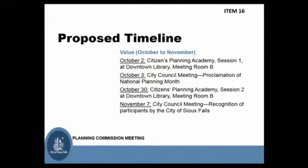And then we would have the October 2nd first session. We would go to City Council to do a proclamation for National Planning Month. Then we would have our second session on October 30th. And then we would like to have those participants, or anybody that is available, come to the city council meeting to be recognized for going through this 4-hour program and to really show the city of Sioux Falls these people really want to learn more about what planning is.